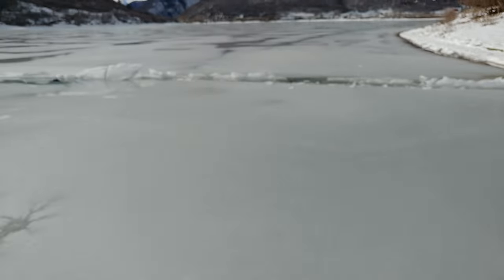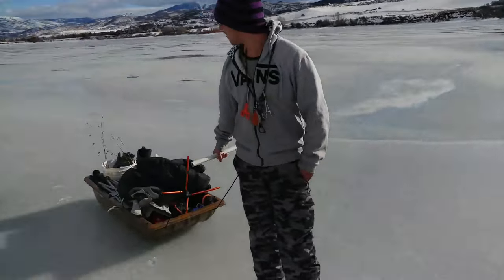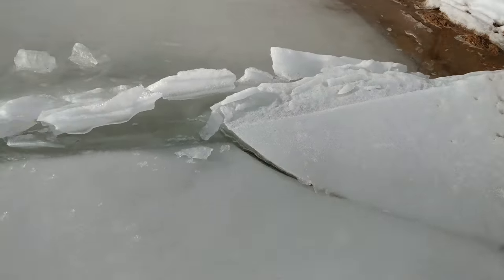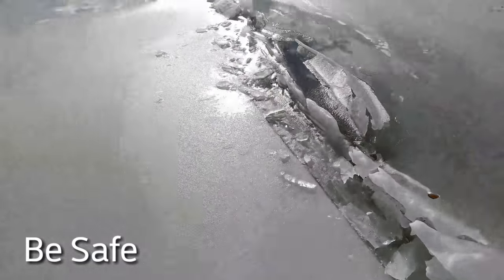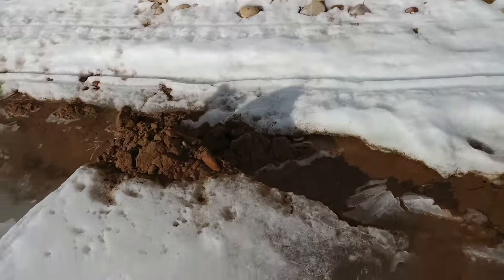Watch out for that hole, guys. Okay, we got a big crack. Pushing up the ice, a little bit of open water. Hey, make sure you're checking. Yeah, I'm probing. Got a spud here. Dude, look at this crack, man. Look how it's pushed up. And it runs all the way across the lake. So let's get up on shore right here.